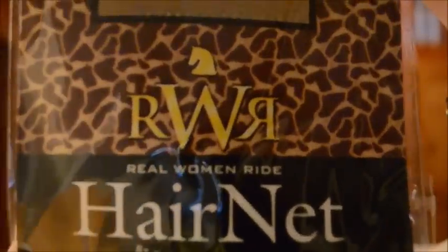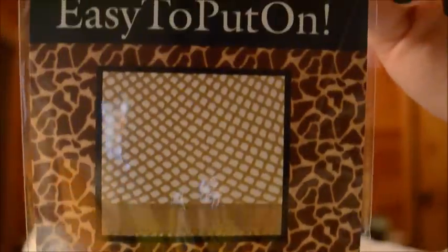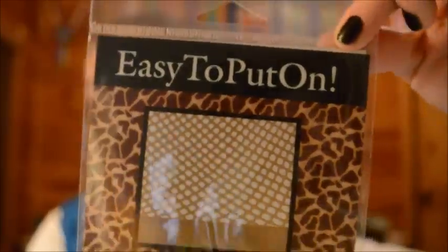Ooh. It's a hairnet. It's the Real Women Ride hairnet. It's a no knot hairnet. I got it in light brown. It is very easy to put on. The one knot hairnets make me so mad because I have so much hair and they're still really loose on my head, and they're so complicated. I don't remember why I originally got this. It might have been a present. I don't know. But I can't show without it. I can't. Or ride.